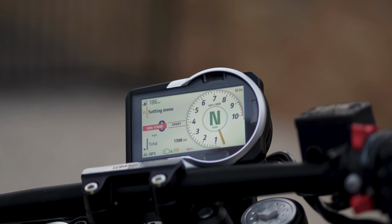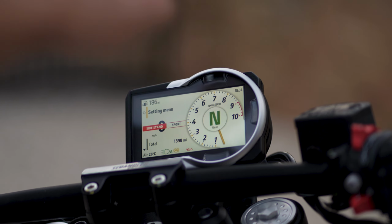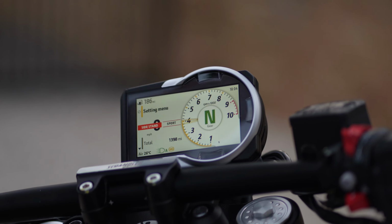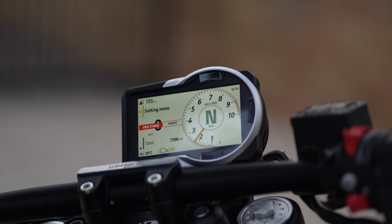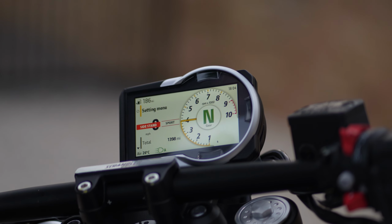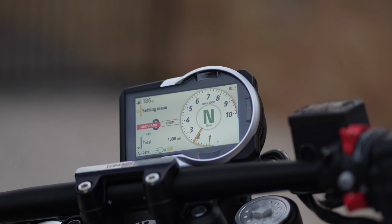I'm just thinking I should probably actually show you what this looks like when it's on, because at the moment, of course, it's in neutral and it's turned off. But if I fire it up, it's cutting out a bit there. Yeah.